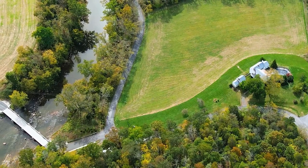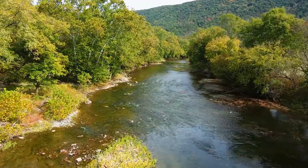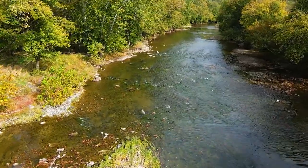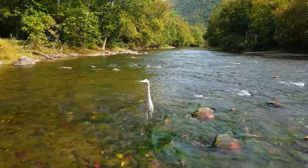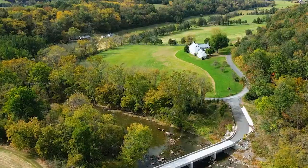One property line of the 9.3-acre lot ends at the north fork of the Shenandoah River, within a section well known as the Seven Bends, or Seven Loops, in the shadow of the Massanutten Mountain in the George Washington National Forest.